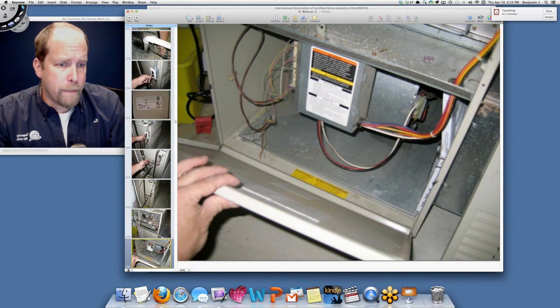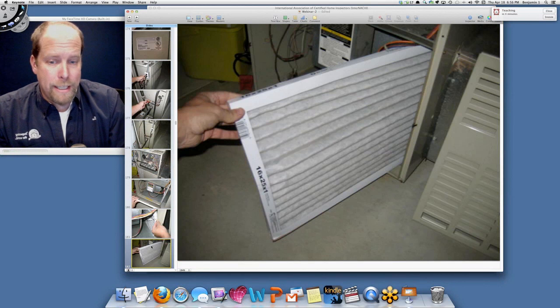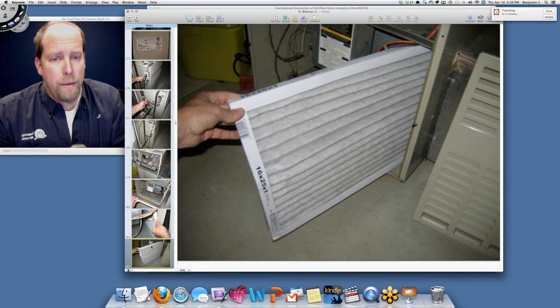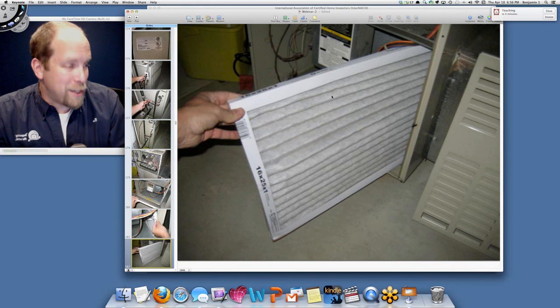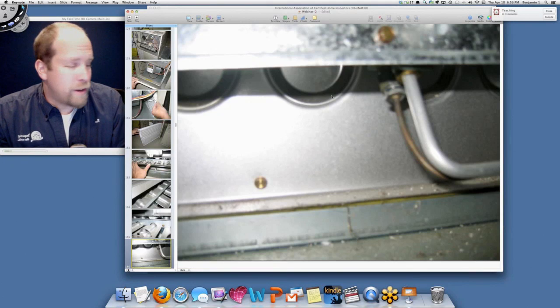Blower door, I open it up because that's where the air filter is. I take a look at the air filter. I can see the size now. 16x25x1 is usually a standard. It's 1 inch. The arrow, which you can see up on the top there, is pointing in the right direction. The burners are in good shape. Looking for rust and corrosion when you're this close.